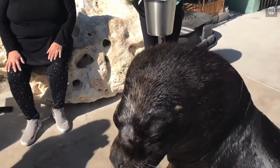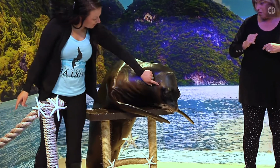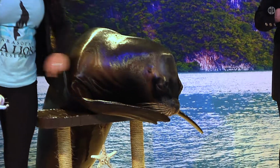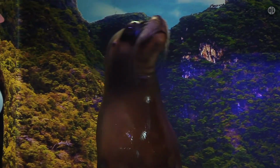A sea lion and a seal are different. And Stella is happy to point out her species' unique traits. Can we see you? There they are. You can see them right there on the sides of her head. Yeah. Like I said, seals don't have that external ear structure.